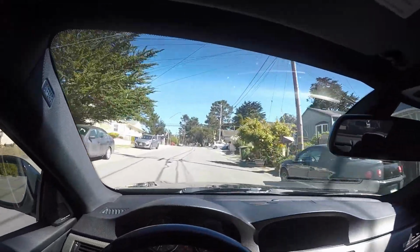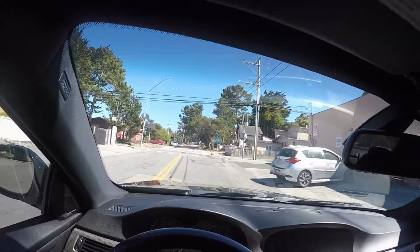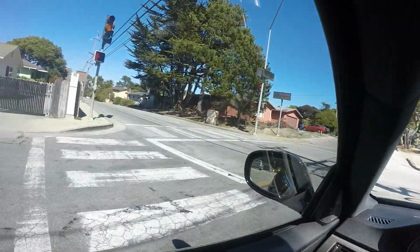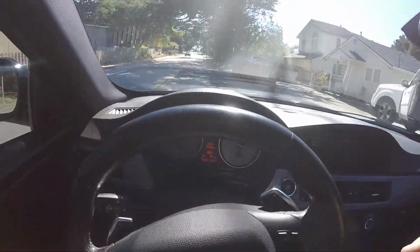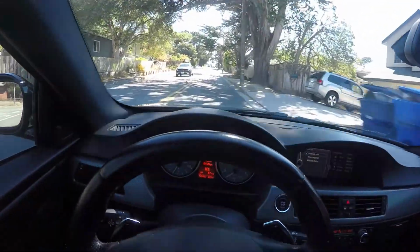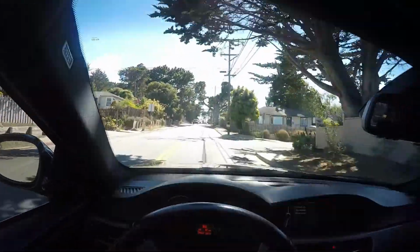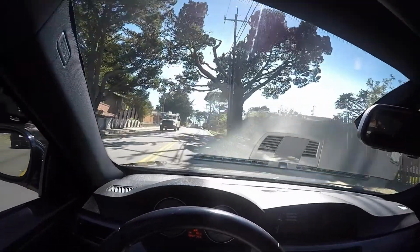It used to make all kinds of weird clunky noises, like gear selector noises. When you were in between gears or it was downshifting, you would hear an audible click as if you were shifting a manual. So this is normal drive mode right here, and it shifts really fast into drive mode.